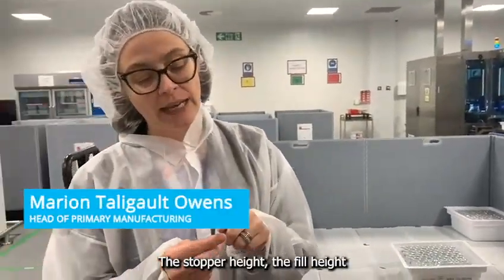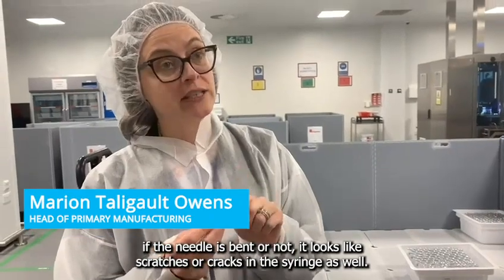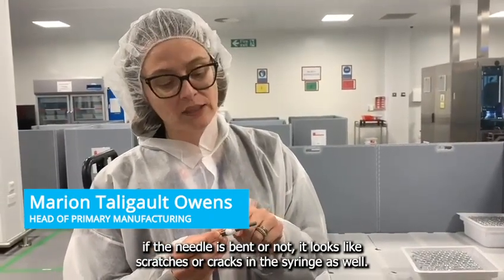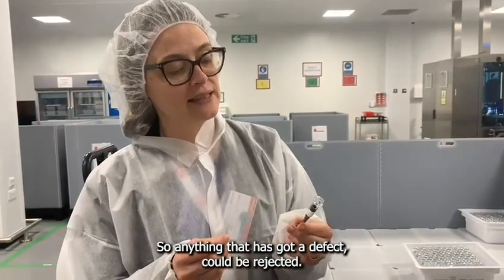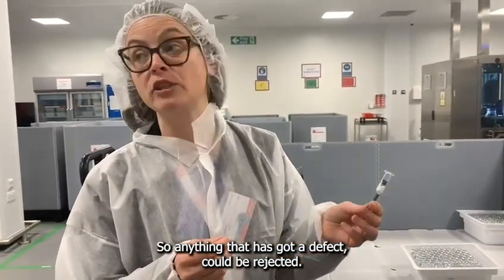It checks the fill height, if the needle is bent or not. It looks at scratches or cracks in the syringe as well. So anything that has got a defect could be detected.